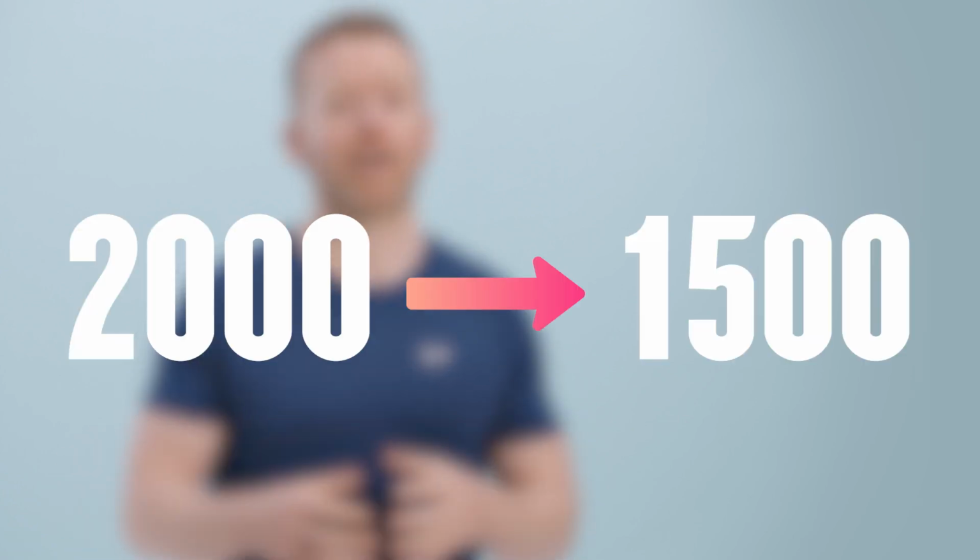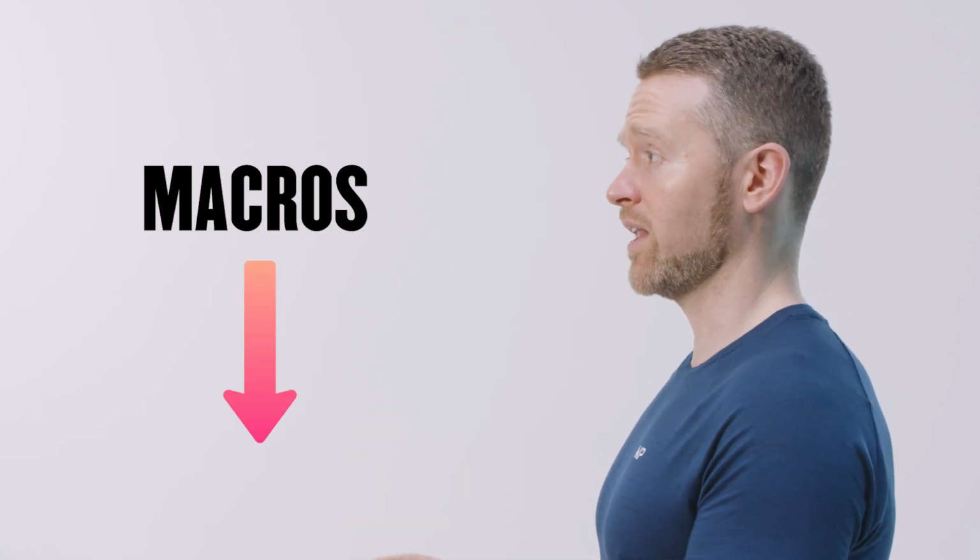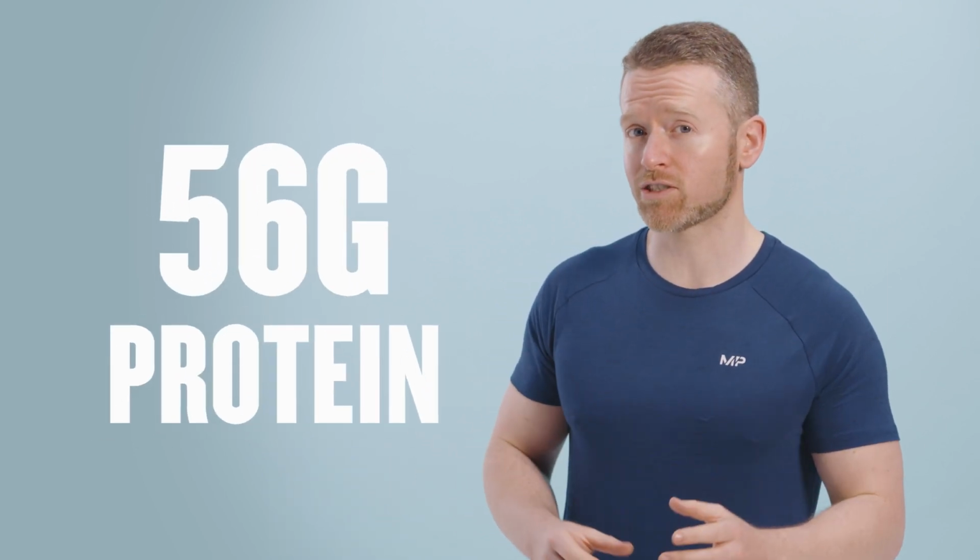To understand the problem, we're going to use a little maths again. If you remember back to the first macro split I mentioned, 15% protein, 55% carbs, and 30% fat, we gave an example of someone eating 2,000 calories a day, which meant they were eating a total of 75 grams of protein. Well, what if that person decided to go on a diet? Say they cut their calories to 1,500. Well, something pretty important would change. Because ratios are related to the amount of calories you eat, all the macros will drop as well. So in this case, this person's protein intake will drop to only 56 grams of protein per day.